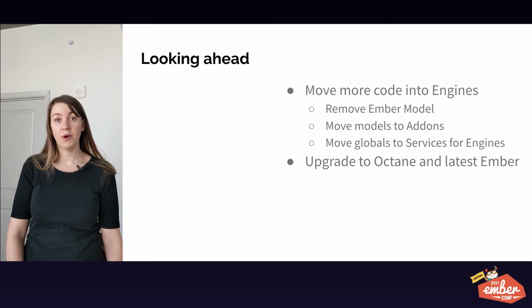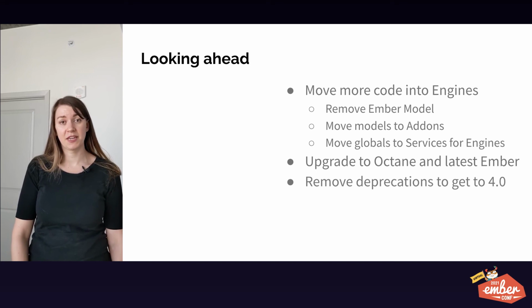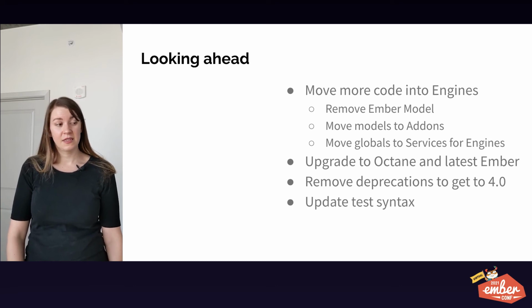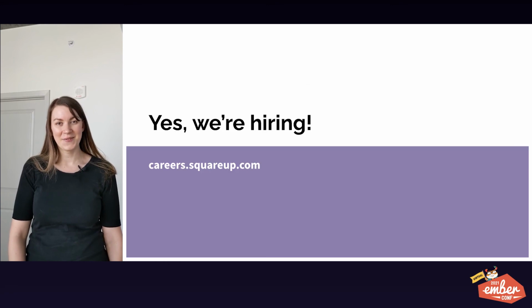Things like angle bracket components, native classes and decorators, the on and fn modifiers, and splat attributes. Currently, we are not able to support Glimmer components and the @tracked property. We're going to have to continue removing deprecations to get to 4.0. We've essentially silenced a lot of deprecations instead of doing the work to remove them, so we'll have to do that. We're going to continue upgrading our test syntax, and we're going to write more TypeScript. And yes, we're hiring.